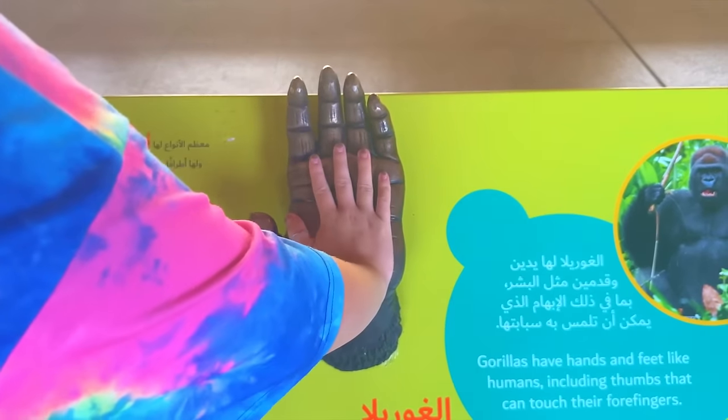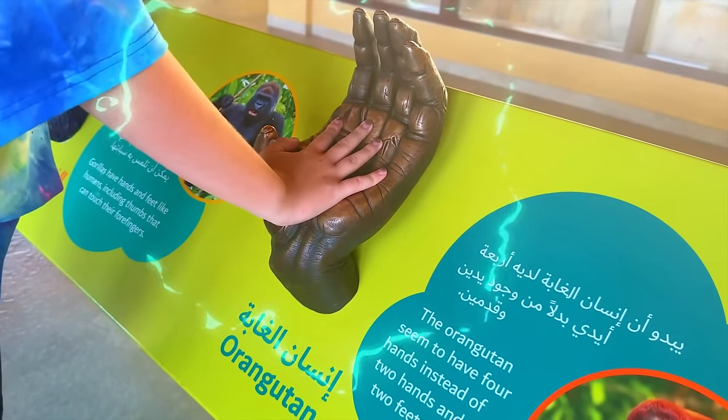Guys, check out the monkey hand. It looks really similar to a human hand.